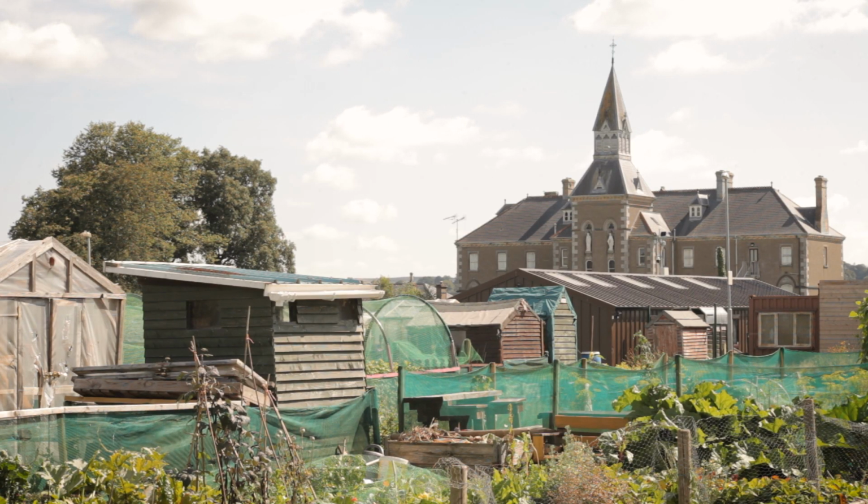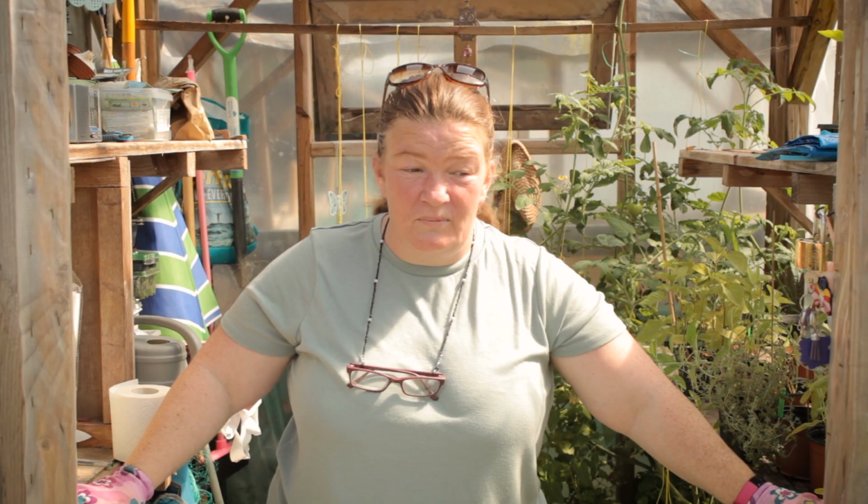The one for me this year was my turnips. I couldn't believe how well they grew. I was so excited to see them. I was like a big child. But yeah, definitely my turnips.